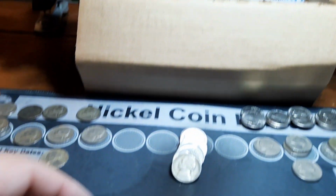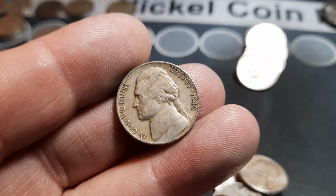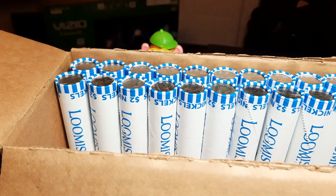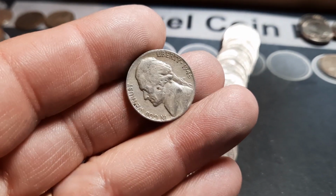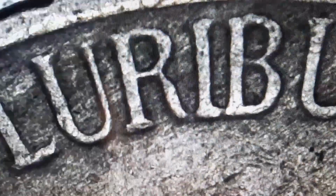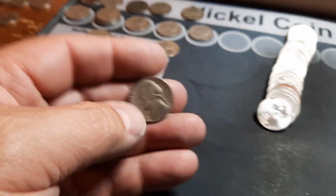Roll 27 and 40s nickel number 4. And we will have a 1940 out of Philly. Roll number 30. 40s nickel number 5. We have a 1946. It will be a Philly. Let's check this for a Henning nickel. You're looking for that hole in the bottom left leg of the R. Not seeing it, but we'll take a 46.